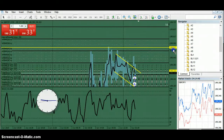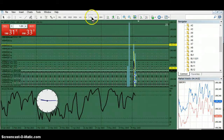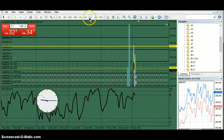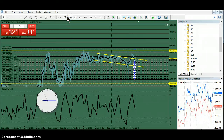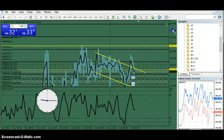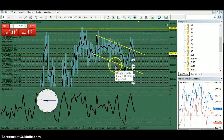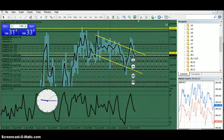Okay, let's see if this thing can make some history tonight. Going back to the dailies and just here I go, the 4-hour. Yeah, I don't know, 5-minute, 15-minute kind of gives you the best story. So let's see what happens if we can kill some bears.